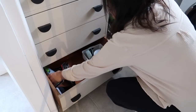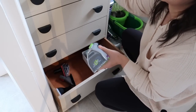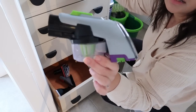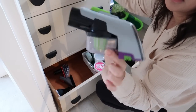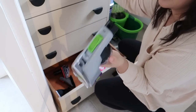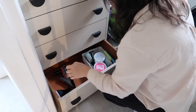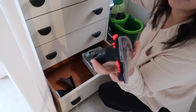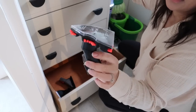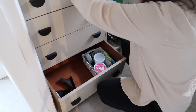I might just get rid of this. So we've had our Bissell carpet cleaner for about, I want to say 2 years now, and we've literally never used this attachment that came with it. So I'm just going to get rid of it, I think, because, you know, there's no point keeping things that we're just not using. And same with this attachment here. This is for stairs, and we don't have any stairs with carpet, so that one's going to go as well.